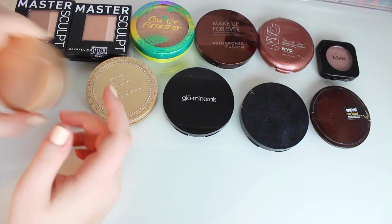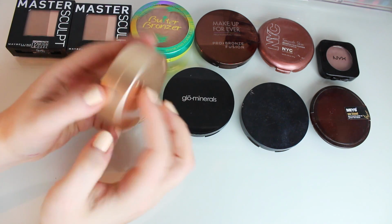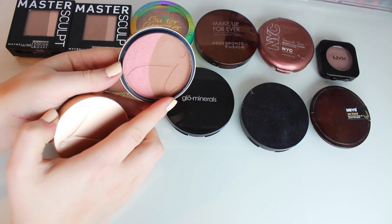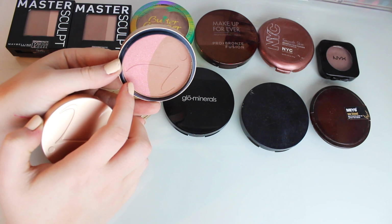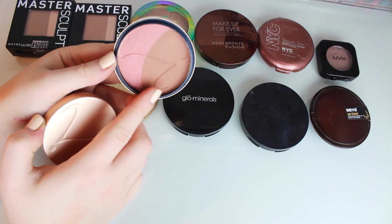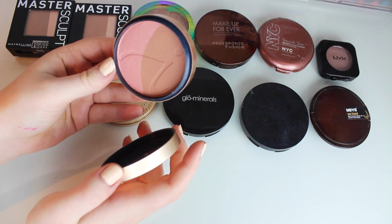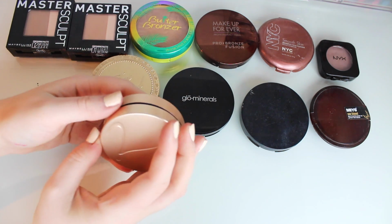Then we have this one from Jane Iredale, and this is the Bronzing Powder in number 3. This comes with a blush and a bronzer, and the blush has a ton of shimmer in it, so I don't like that one. When it's in a duo, I need to love both of the products to actually use it. And I never ever use this. I don't think I've ever used it, probably once, but not more than that. So I will also get rid of that one.